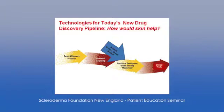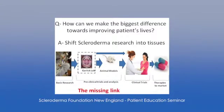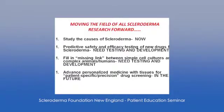And finally, how can it help our community? We feel that using these tissues, we can shift our research paradigm to include research using tissues. If we go from basic research to animal models to clinical trials to therapy, we feel we can make the biggest difference towards improving patients' lives by including these tissues in the drug discovery process.